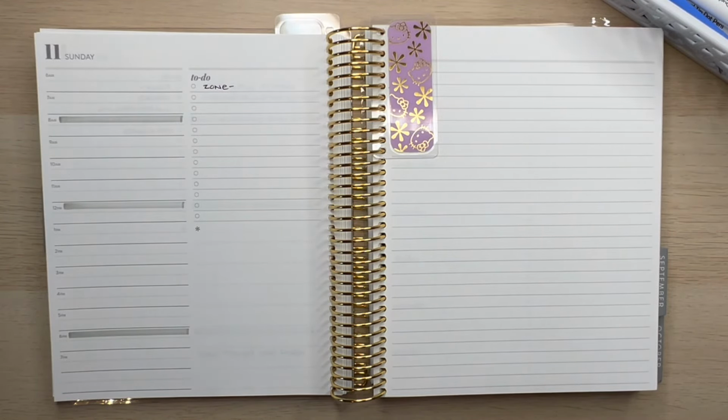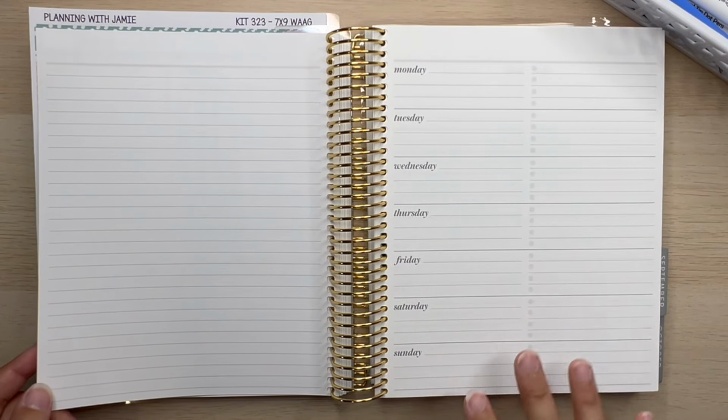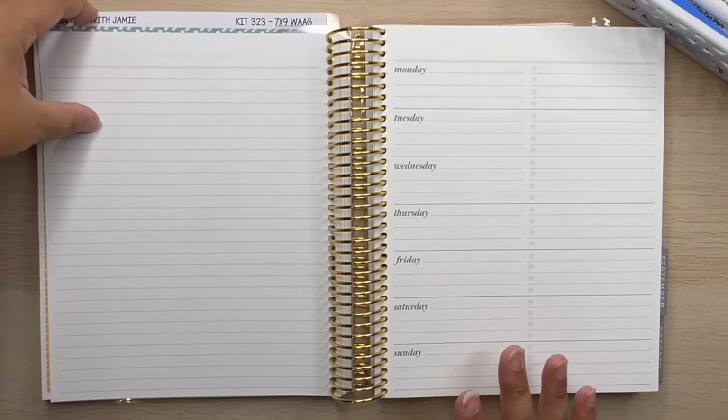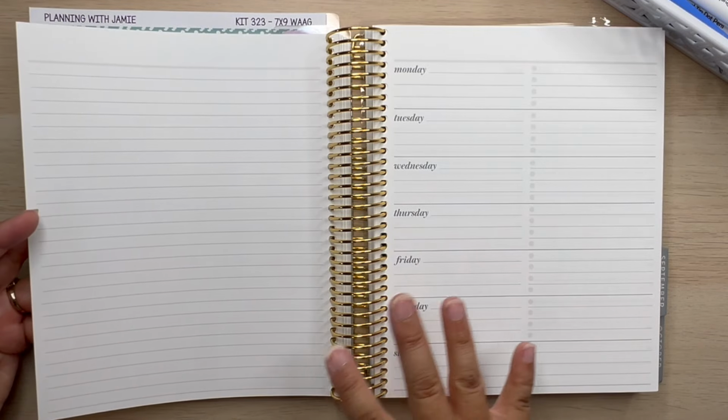Today we are going to get right into it. We are going to go right into our week at a glance. If you watched last week's video, you could see I finally figured out exactly how I want to work these pages that come before your week. We have a blank notes page, another blank notes page, and then this week at a glance that Erin Condren gave us. I absolutely love it, but it's taken me a little bit to figure out how to lay these out.